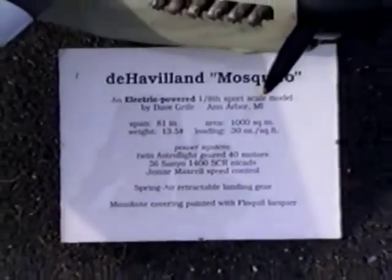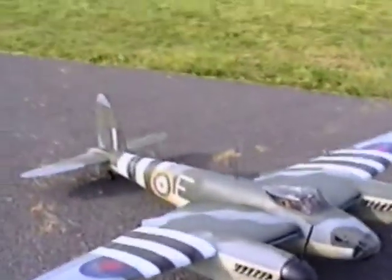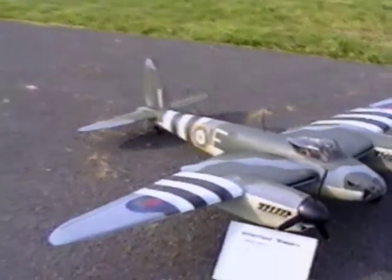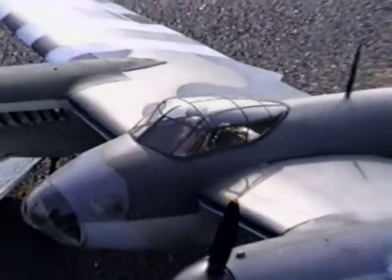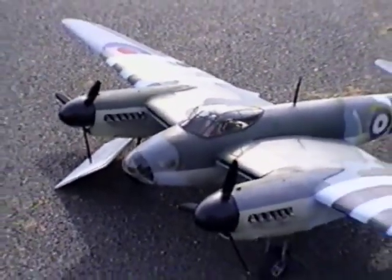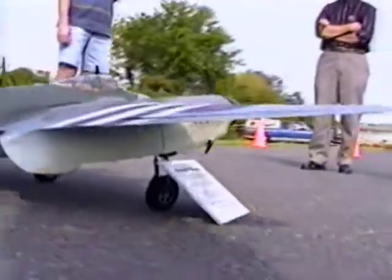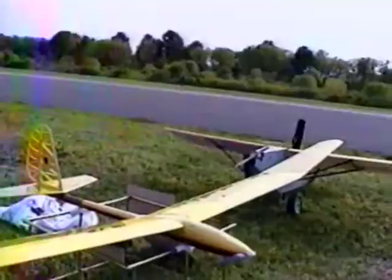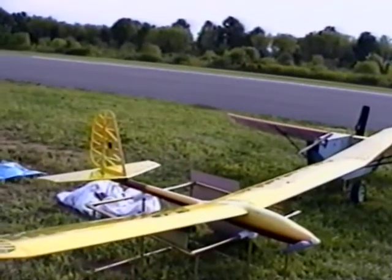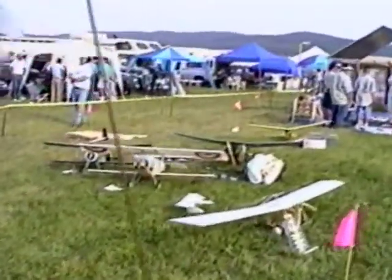It's Ann Arbor. I always like mosquitoes. Let's get retracts. Walk low, bogeys at 6. There are bogeys on my tail. That's the one on 12 South. That's a nice one.